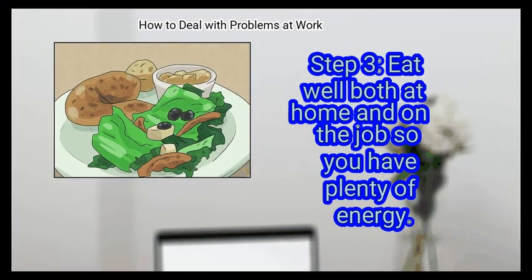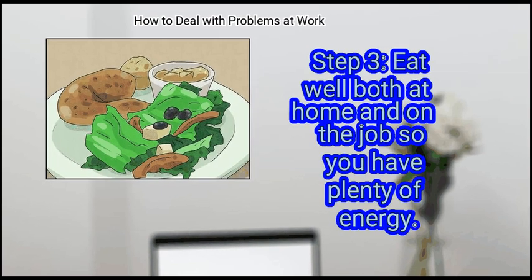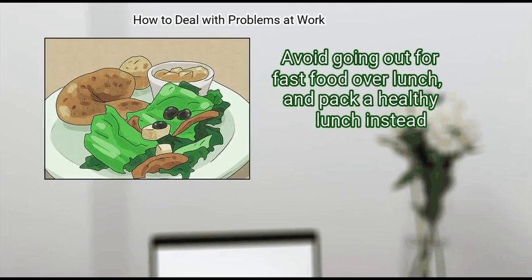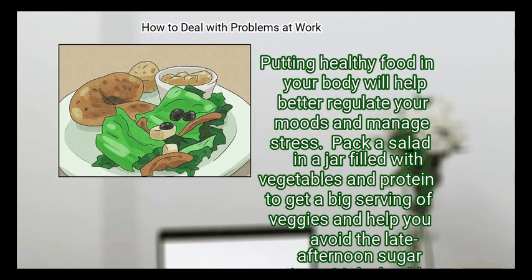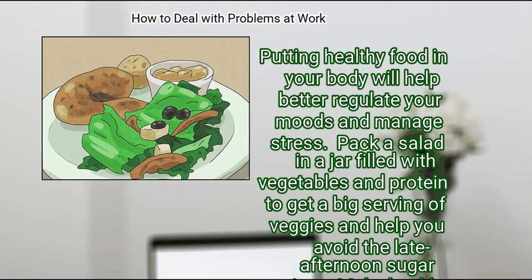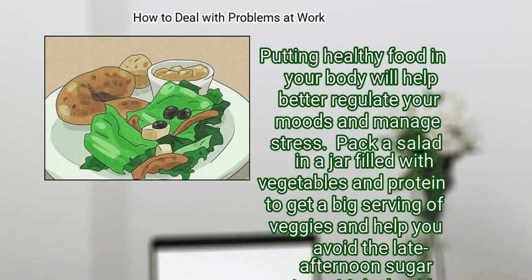Step 3. Eat well both at home and on the job so you have plenty of energy. Avoid going out for fast food over lunch, and pack a healthy lunch instead. You'll save money as well as improve your health. Putting healthy food in your body will help better regulate your moods and manage stress. Pack a salad in a jar filled with vegetables and protein to get a big serving of veggies and help you avoid the late afternoon sugar cravings.